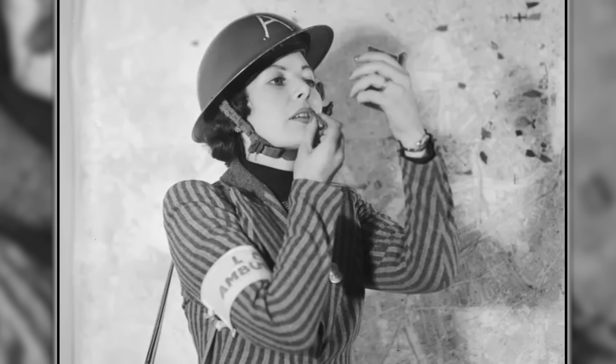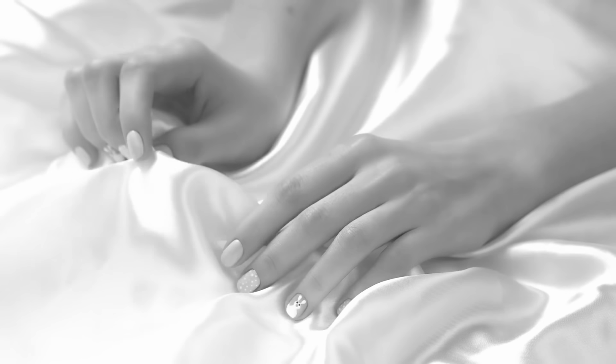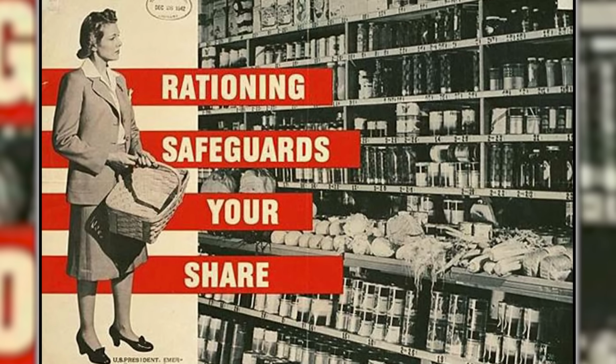The war effort demanded the diversion of raw materials to military production, leading to widespread shortages of everyday items. Silk, once used to make elegant stockings, was now needed for parachutes. Nylon, a new and exciting fabric, was also redirected to the war effort. Even basic toiletries became hard to find as factories prioritized producing goods for soldiers over civilian luxuries.